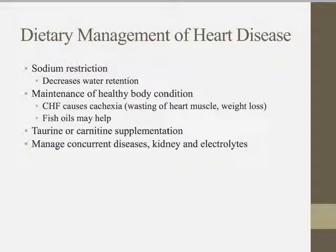So probably one of the most important things in managing heart disease is diet. We want to use dietary management of heart disease because we want to restrict the sodium. By restricting sodium, this decreases the water retention. You also want to use a diet that has a healthy protein that can help maintain the body condition, because chronic heart failure tends to lead to cachexia, which is wasting of muscle, as well as weight loss. You can use omega-3 fatty acids or fish oils to help maintain a healthy body condition.